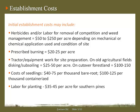Tractor equipment costs vary. On old agricultural fields, disking and subsoiling might average $25 to $50 per acre in fuel costs and labor. Or on cut-over forest land, this amount could equal $100 to $150. Cost of seedlings equal $40 to $75 per thousand bare root seedlings, or $100 to $125 per thousand containerized seedlings. And labor for planting, if you hire it out, can be anywhere from $35 to $45 per acre for your southern pines.